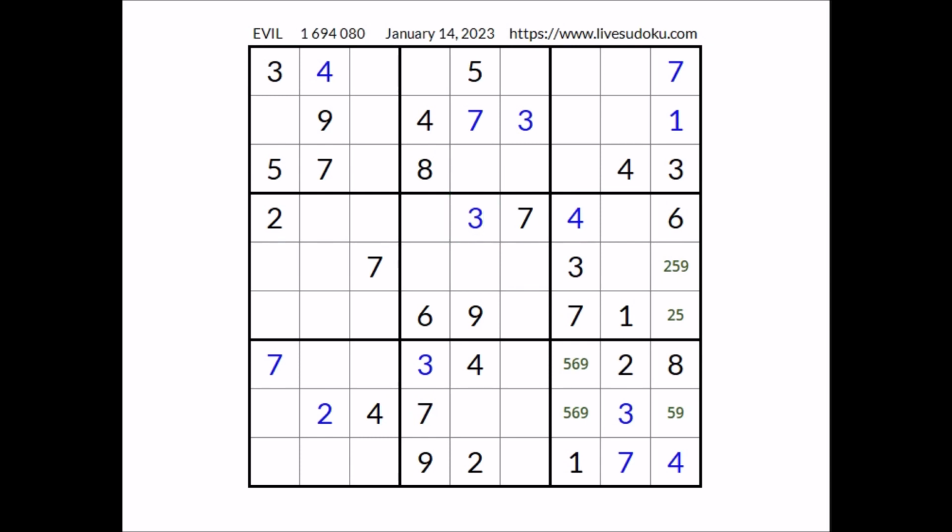Okay, let's see what else. Let's see, take a look. 3 numbers are missing to complete this column. Is missing number 1, is missing number 6 and number 8. 1, 6 and 8 in these 3 places. Okay, 1, 6 and 8 here. We have 6 in this sector, in this place, can be 1, can be 8. And we have 8 here, in this place, 1 and 6 the options.